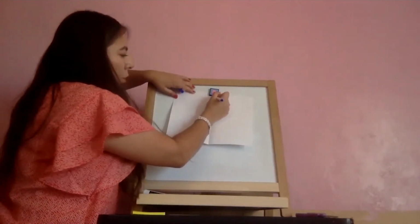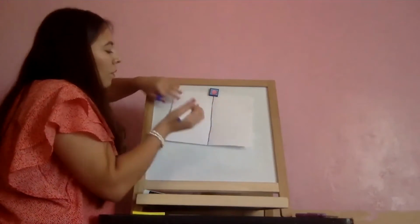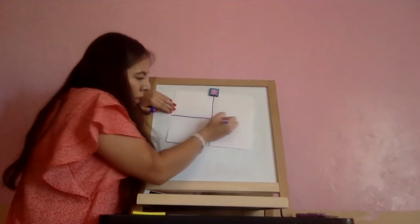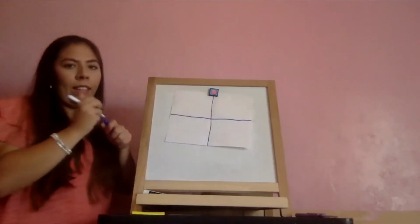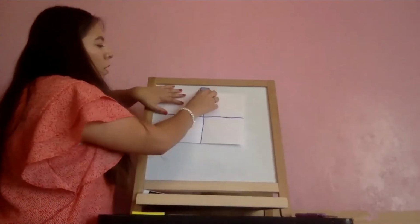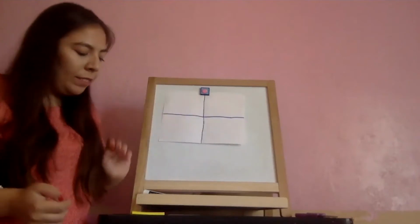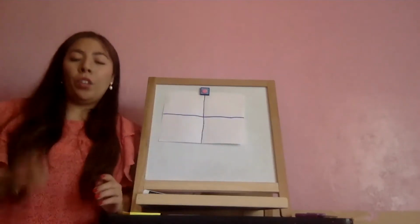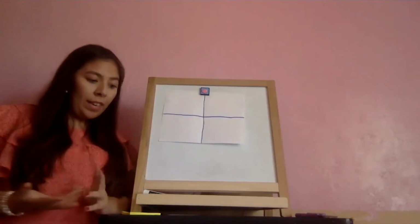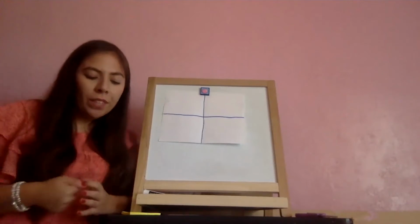So make sure you draw a line straight across, like down the middle, I'm sorry, and another one down across the middle. Just like that. And we have 4 squares. 1, 2, 3, 4. Okay? So I want you guys to think of objects or things that start with the letter N because that is the letter of the day.